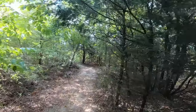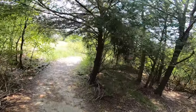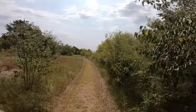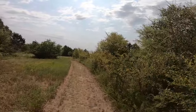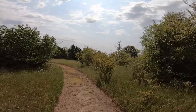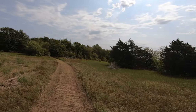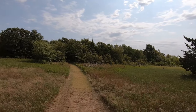So far, so good. Kind of rough, but you know, it's not bad. I'm certainly not going to be going at speed. A lot of vibration. But y'all don't have to deal with that, thanks to the GoPro stabilization.